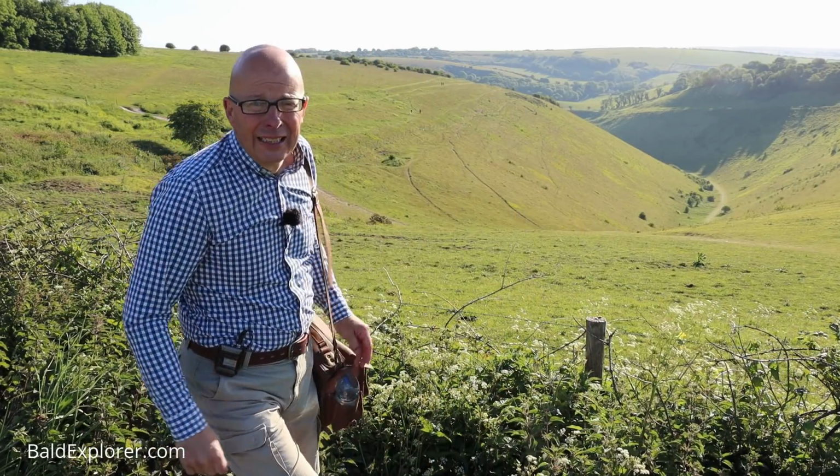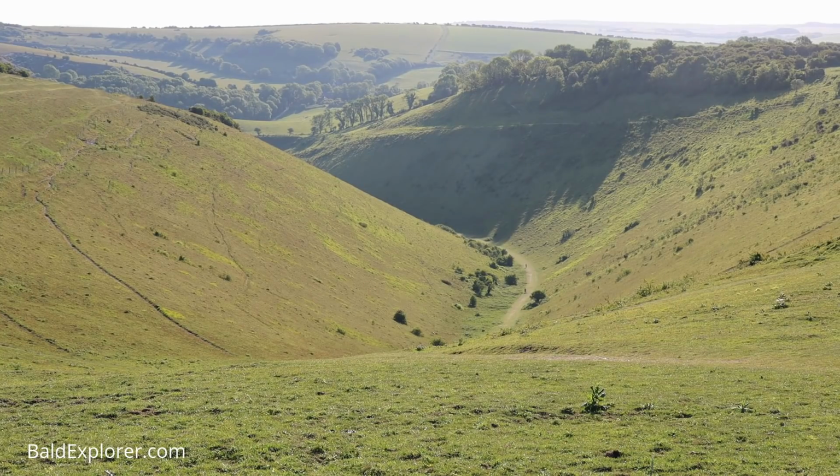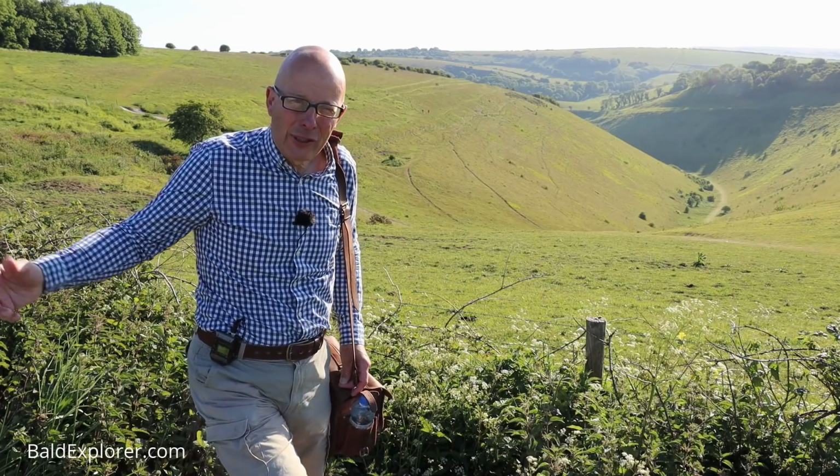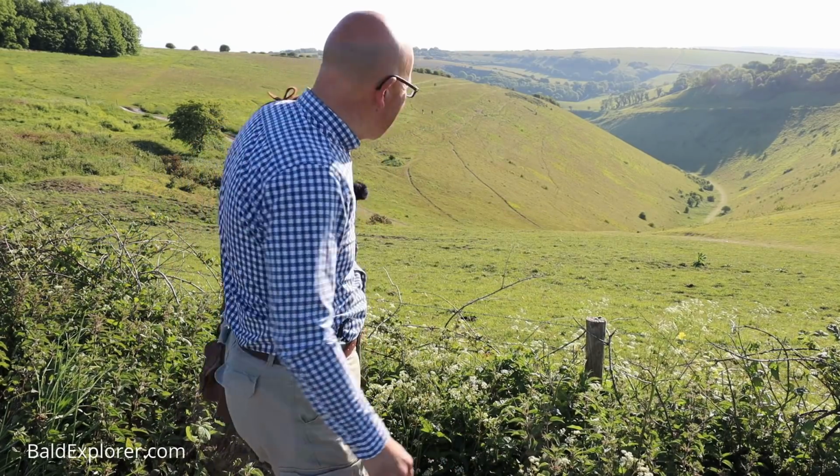Well, that's the view. That's what people come to look at, this amazing dyke. Now before we have a look at that, I want to take you just a bit further around the corner, have a look at the other views and also the Iron Age Hillfort. That is spectacular.